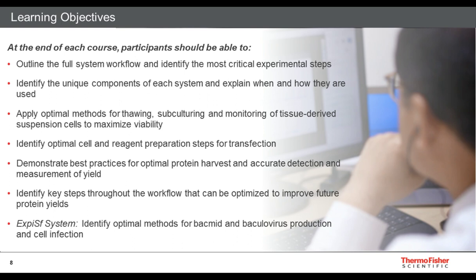For the ExpiSf system, we will also, of course, cover how to make the BACMID and how to efficiently produce baculovirus to do cell infection. And we'll go over the proper protein harvest in all cases. And at the end, we hope that you'll leave knowing, again, those key steps throughout the workflow and have a good idea of which steps you can optimize to most improve your protein yields.